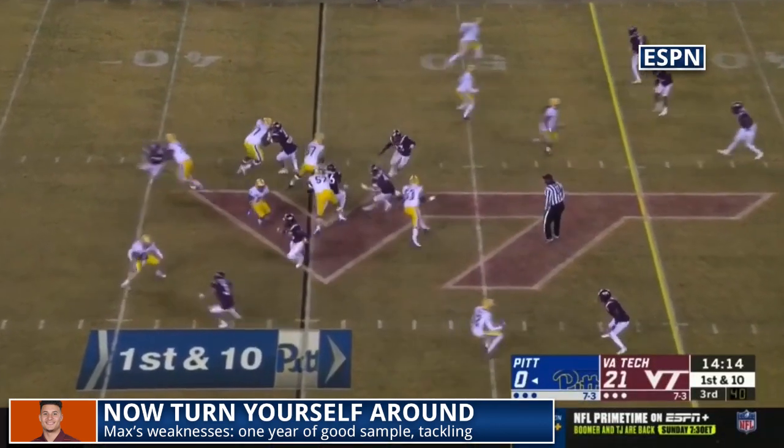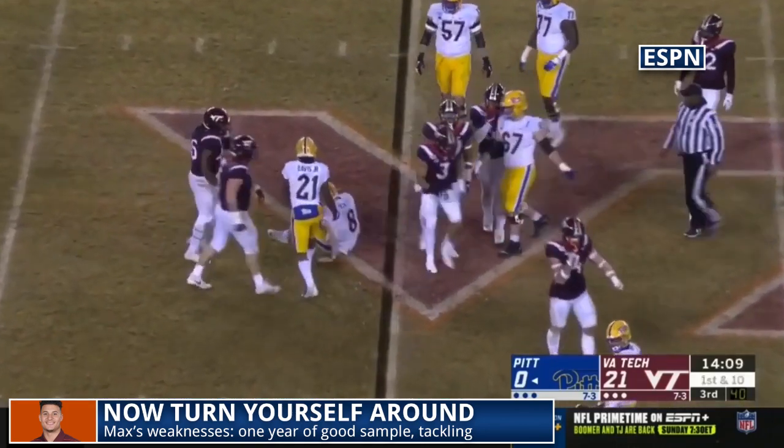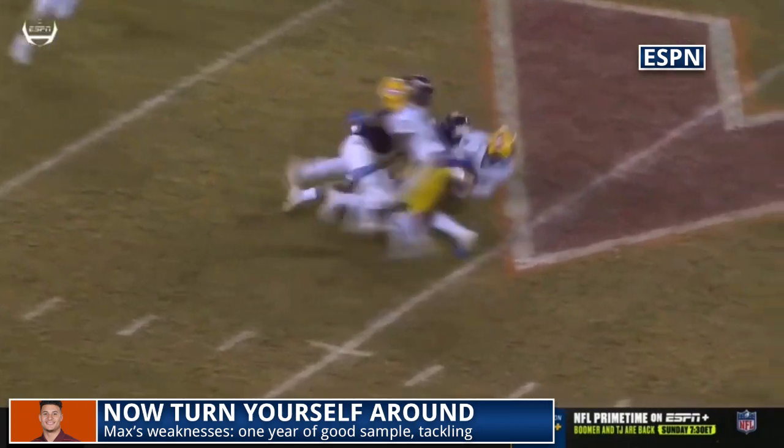He's missed 21 tackles on 74 attempts. That's 28% of his attempted tackles that were missed. For comparison, our number 1 corner, Surtain, only missed 9% of his attempted tackles. So Farley is one of the worst tacklers in this class at corner, which isn't as important for corner as it is for other positions like D-line or linebacker or even safety, but still something to keep an eye on that he's not as good of a tackler.